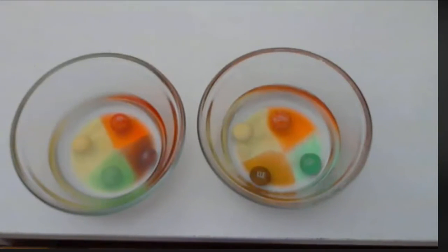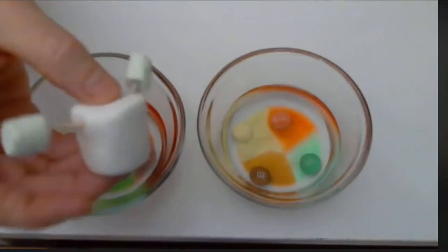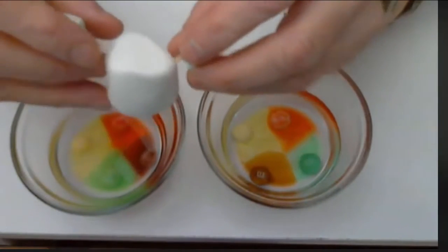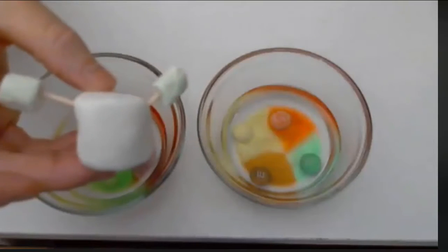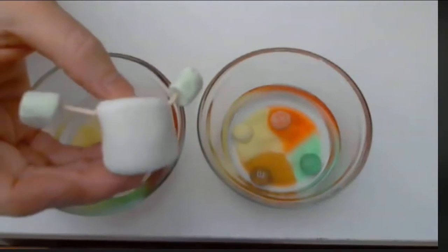So while we're watching these for just a minute, I want to talk about why things dissolve. So I'll leave the camera down, but I'm also going to reach on top. So this is a little molecule that I have, a little model of a water molecule. Water molecules are made of 2 hydrogens. That would be these sort of green marshmallows. And this would be 1 oxygen. So a water molecule is H2O. That means it has 2 hydrogens and 1 oxygen.